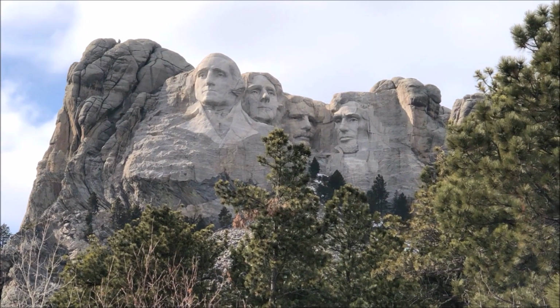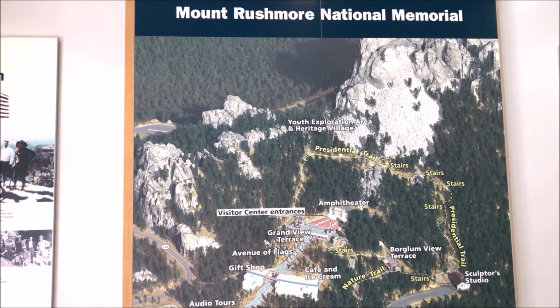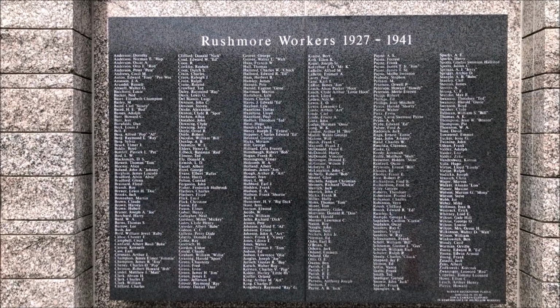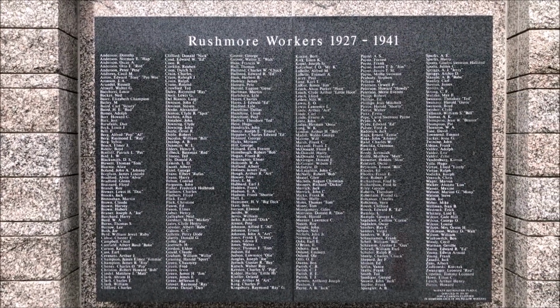And it's high up on the mountains, so you always see it from underneath rather than in front of you. But you just can't come to the Black Hills and not see Mount Rushmore. It would be like going to Egypt and not seeing the pyramids. You just have to go there, take a selfie, post it on Facebook, and move on to more interesting things to see in the Black Hills.